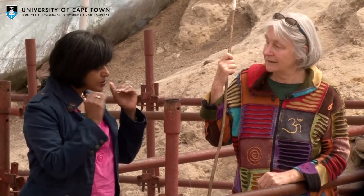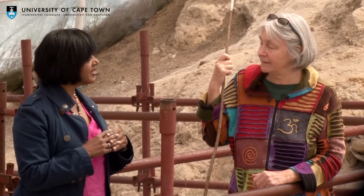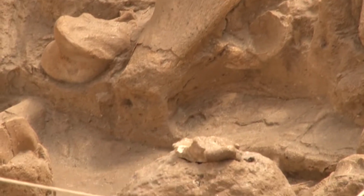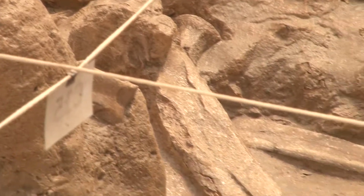And some of the teeth also show very unusual weathering. Abnormal wear, yes, exactly. That's very incredible. So how were these fossils actually discovered? Did somebody excavate them, or how did they come to be where they are now?